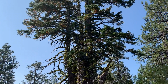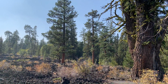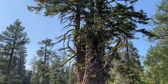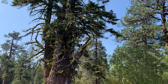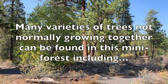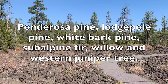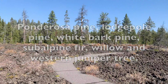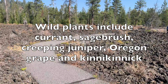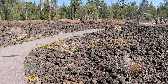So this is an interesting microclimate because we see ponderosa pines, subalpine fir, lodgepole pines, willows. It's kind of an interesting microclimate of trees that you normally wouldn't see this far east of the Cascade Range, at least in this area, from my experience.